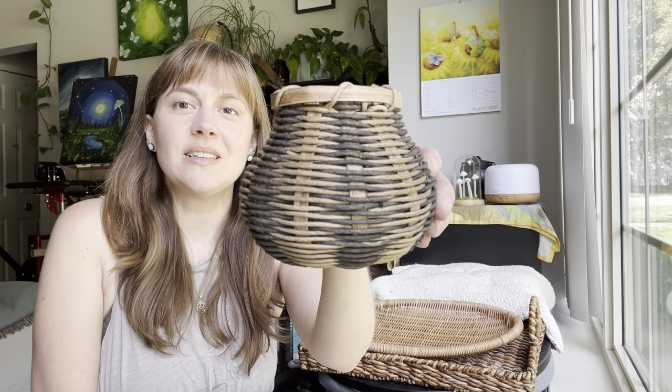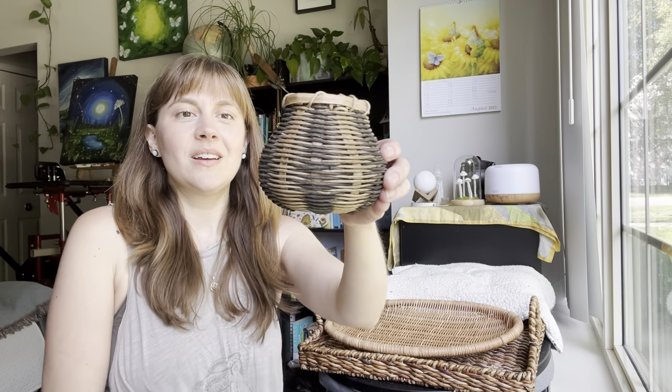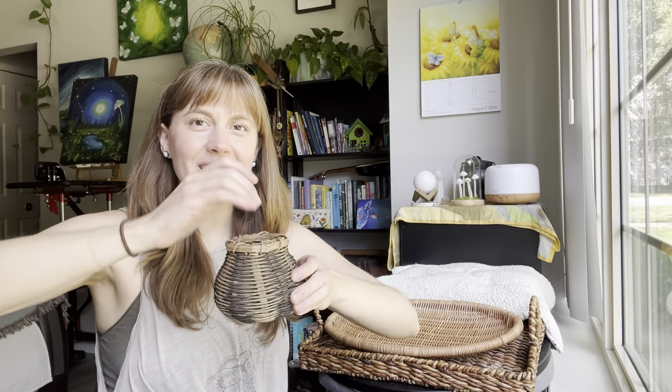So here is the shape that I came up with. I think I got to about 4 inches wide, and then I went into 3, and then I made a little bit of a neck at the top. It sort of felt like pottery. I've never actually done a pottery wheel, but at one point I felt like I was able to really shape the curvature, and I just had that feeling like I was weaving pottery.